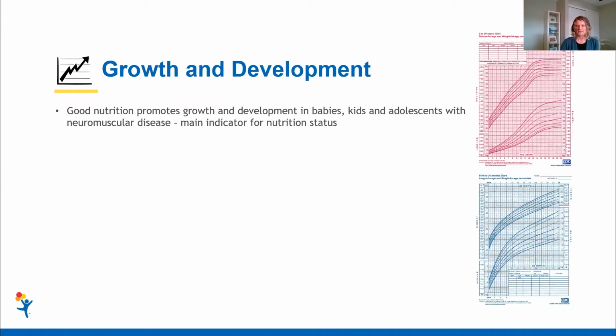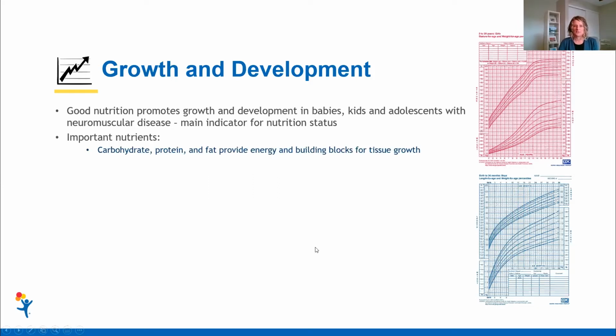And I can really glance at a growth chart and have a pretty good picture of a child's nutrition status just by looking at how they're gaining weight and how they're getting taller and how their weight relates to their height. So of course, the important nutrients involved with growing and developing are those energy providers. So carbohydrate, protein, and fat provide energy, and they are also the building blocks for tissue growth. And so your child can't gain weight and can't get taller if they don't have these basic things providing energy and the building blocks for growth.